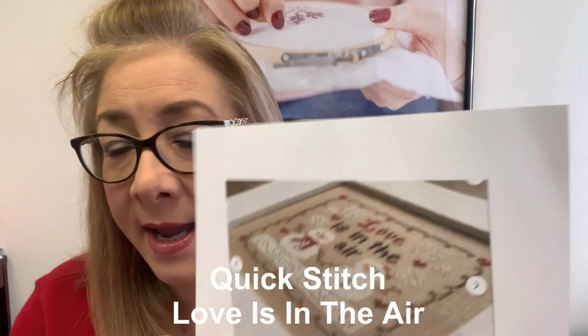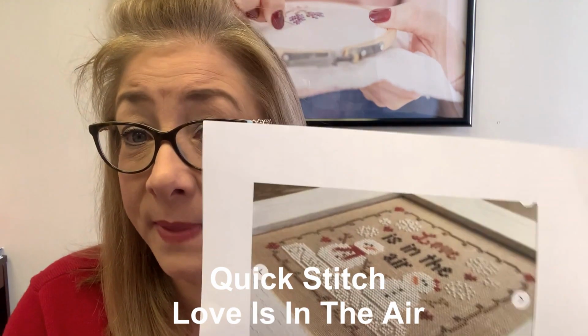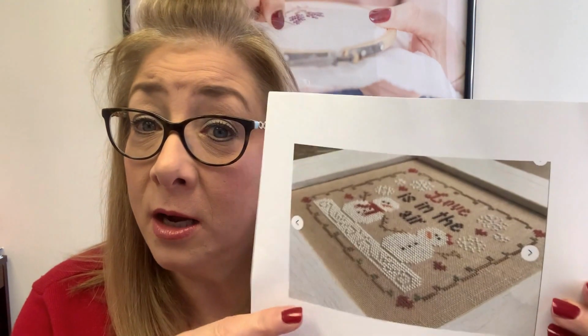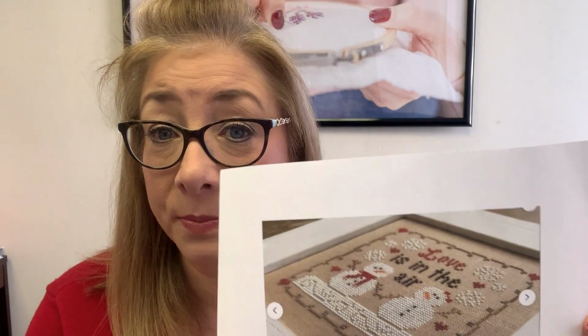And I will have this available in the shop as a mini kit, so you're going to be able to get the pattern and all the floss. I ordered the floss yesterday, so I should have it in the next week or two, barring the holidays, of course. So I'm going to do this. This is fun, and you're going to be able to purchase that in the shop probably next week once I have it up and posted. So I hope you join me with this. This will be fun to do.